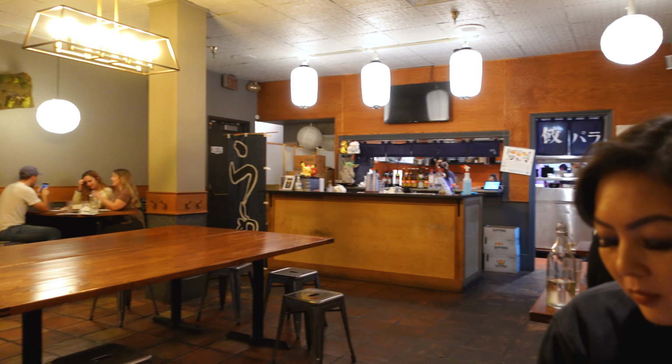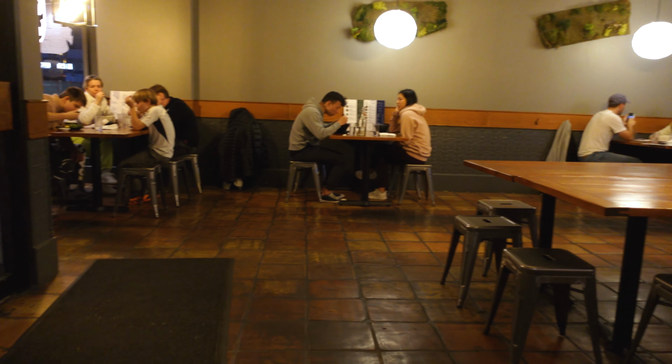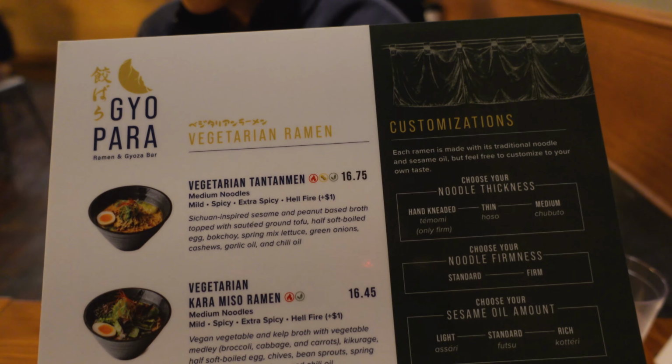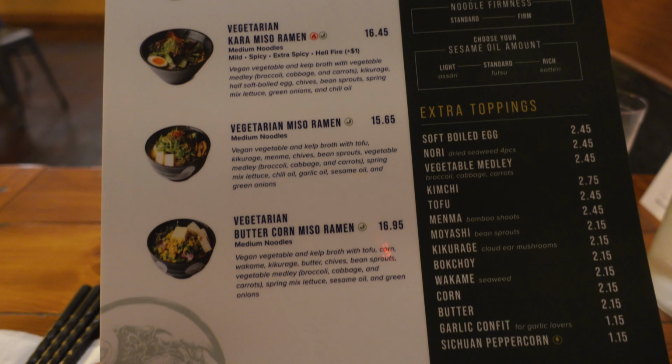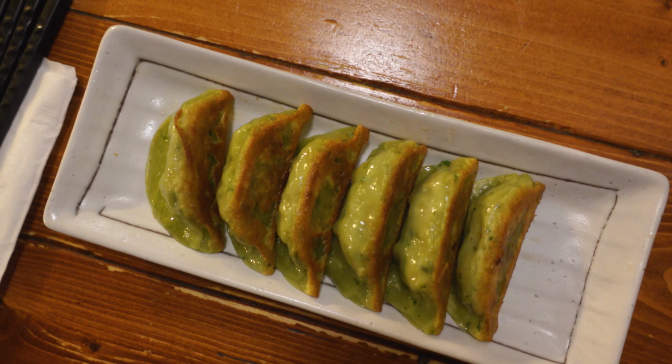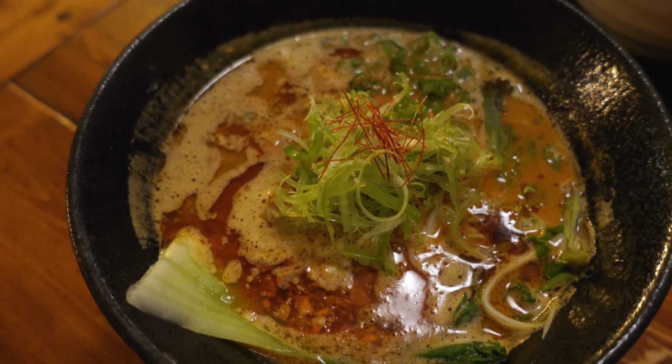Let's talk about the interior. They have a communal table in the center of the room and then a lot of smaller tables along the side of the walls. Let's talk about the food. What did we get today? They have a separate little vegetarian menu, which was cool. And no, it is not a vegan menu. There are items on this menu with eggs, so make sure you ask to have your items with no eggs. We shared the Veggie Gyoza, and I had the miso ramen. I got the Tantan ramen.